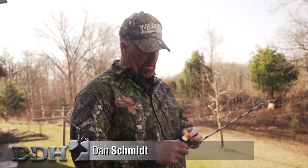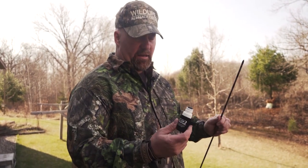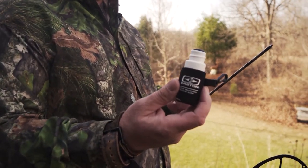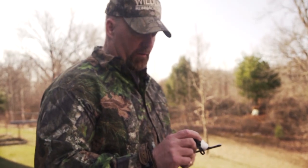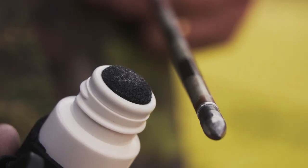So here's a little tip that is very simple, but it really works nice. I just get myself some of this. It's a synthetic arrow lube. I don't know why I haven't been using this over all the years, because it really helps getting arrows out of targets, especially 3D targets, and you're shooting fast, high-powered bows.